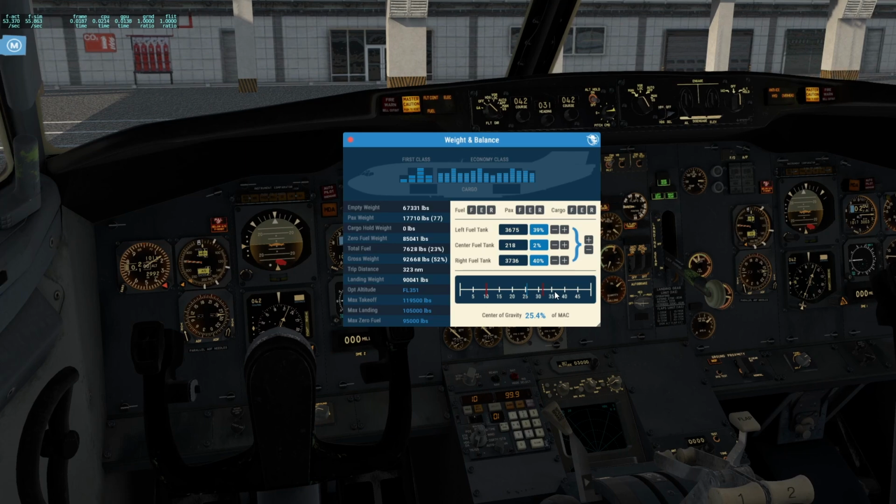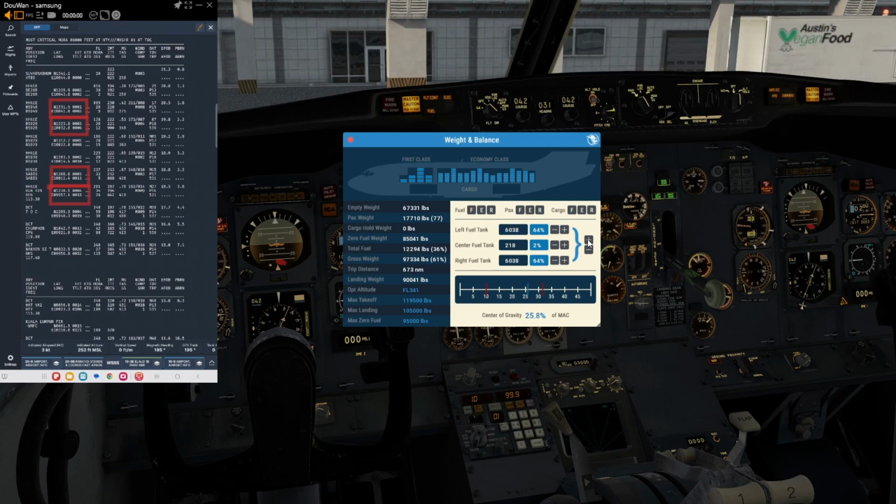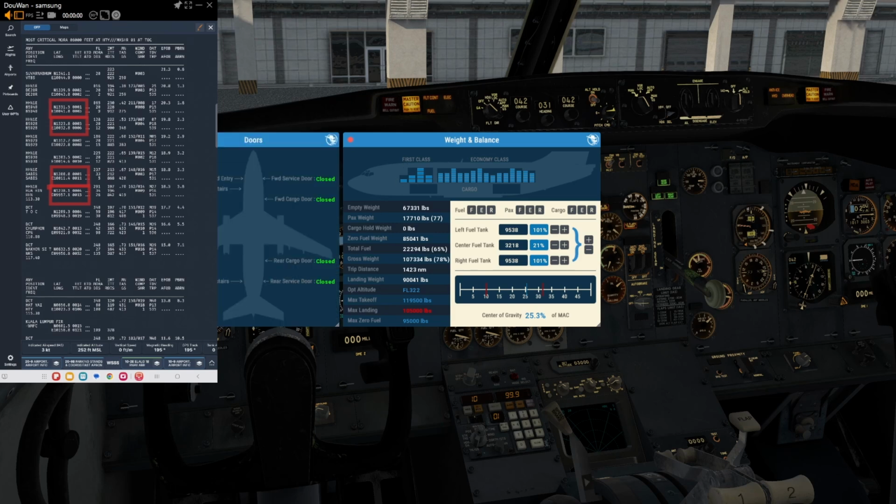So we're gonna check the OFP. So right here, as you guys can see, block fuel is 22,101. So 22,000. There you go. 100, 50. So 20, 10. We're just gonna add some 500. Good. Yeah, that's good. Okay, now let's open the doors.